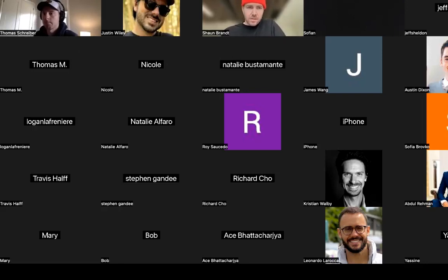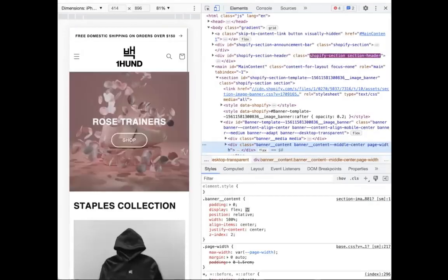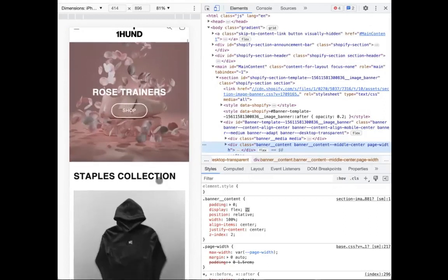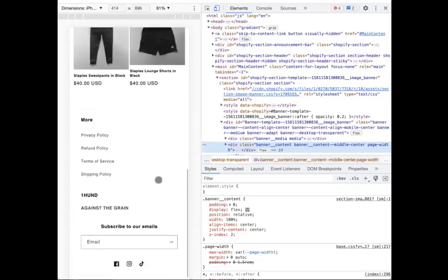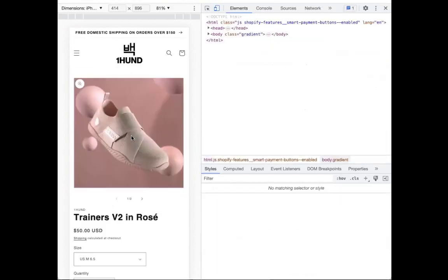So we are a One Hun company. We started about 2 years ago. Originally we started selling mouth guards and fitness equipment. In the last few months or so, we transitioned into footwear and apparel, and would love to get your opinion on the website, especially on the product pages. Cool. Okay, well, let's just dive right in.